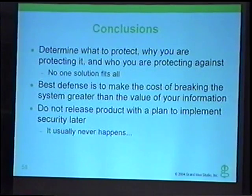If somebody comes to you and says they have the best product to secure your hardware, they're probably lying. The best defense, and I mentioned this at the beginning too, is to make the cost of breaking the system or breaking the product more expensive than the information that the attacker would gain.